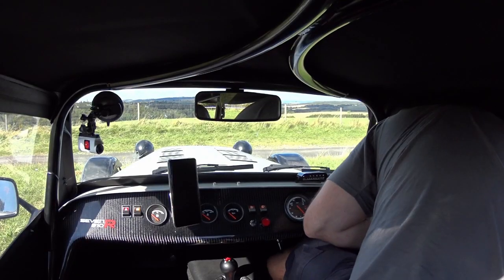Yeah. Super comfy seats. Lovely. Good seats. Bit of lumbar support. But also with a nice high roof, the car is slightly higher than for example a Caterham. I can't get in and out of a Caterham graciously with the roof on. This, easy. Yeah. Put your indicator on again.